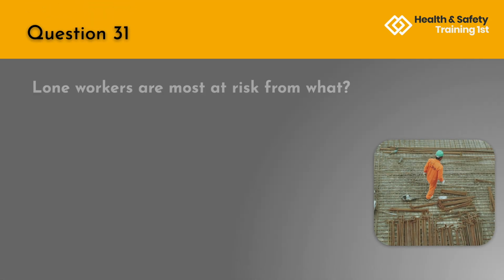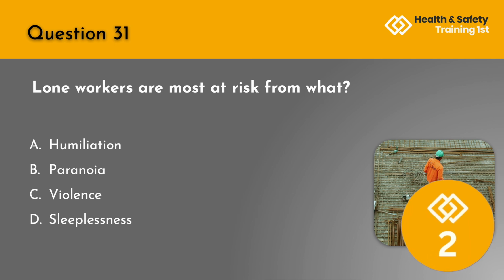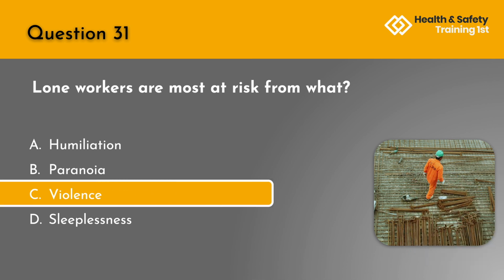Question 31. Lone workers are most at risk from what? A. Humiliation. B. Paranoia. C. Violence. Or D. Sleeplessness. The correct answer is C. Violence.